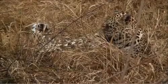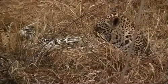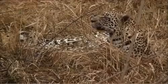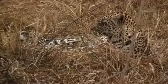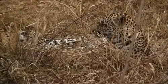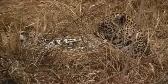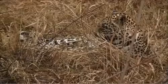The duiker is coming a little bit closer. Indeed, it doesn't seem to be too fazed here. Well, we were going to stay for another couple of minutes, but since there is a duiker in the area, we're going to stick around for a bit more and see if this duiker is unobservant and walks straight this way.